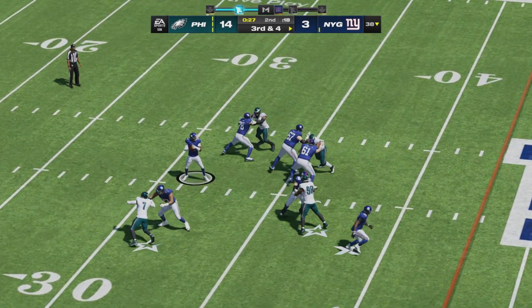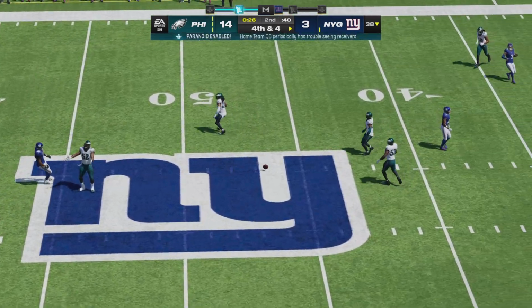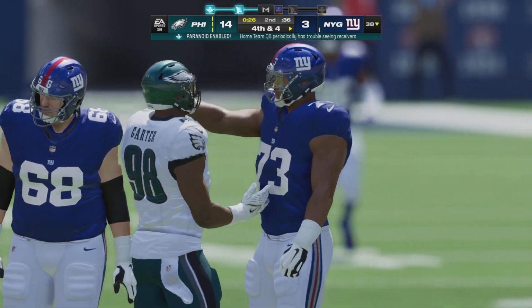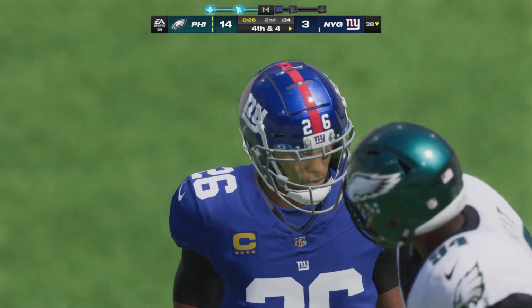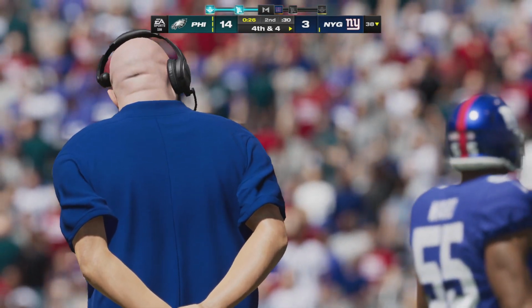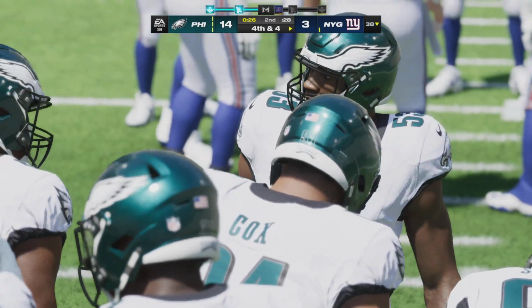Throwing again, it's Taylor. He had a man open, but he missed him, and it's incomplete. His back has been a dependable safety valve all game, so he went back to him when his first read was covered. Just unable to connect, so the play results in no gain.